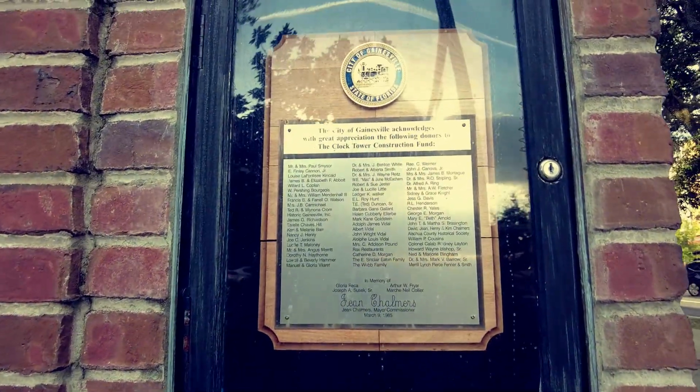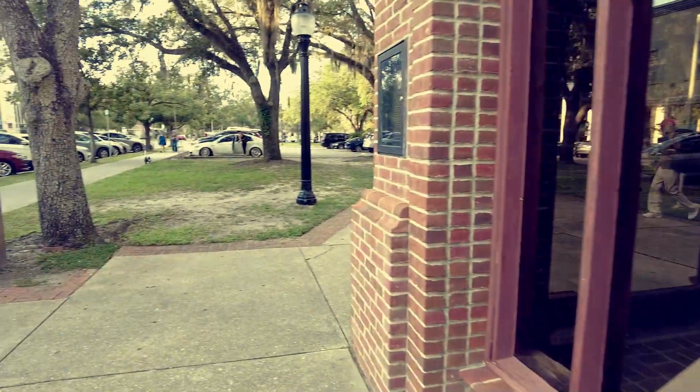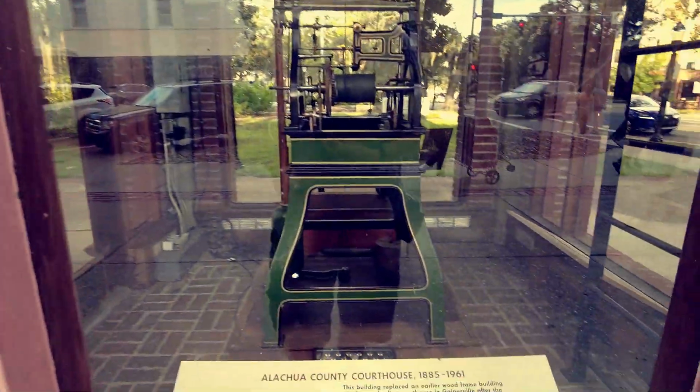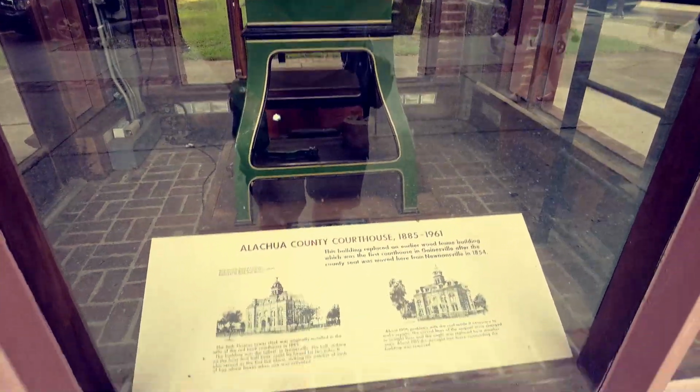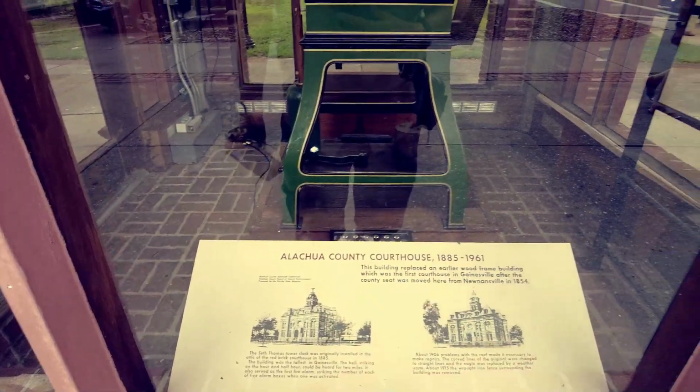It's the construction of the clock tower. Courthouse is behind here, and you can see there's a tower. It was originally on the courthouse, so I guess they built a tribute to it down here on the corner.